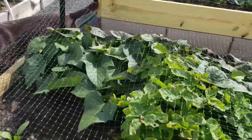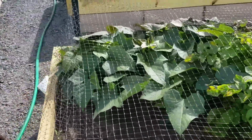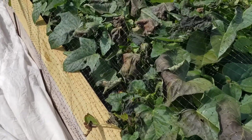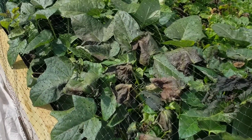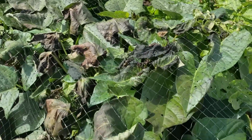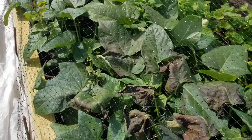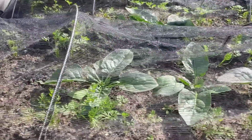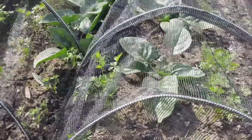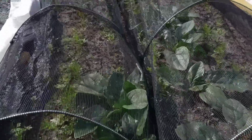Okay, Coco's looking for some grasshoppers. That was the blanket that I used to cover that bed to protect the sweet potatoes. It did help. Some parts are just fried, but it's okay. I also covered this bed, which has my spinach and carrots. They're looking good. I covered that, so I guess that helped.